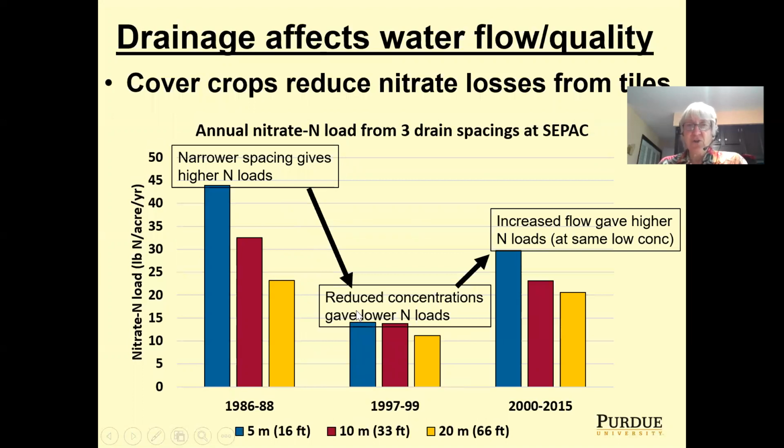The not great news is that even with those same low concentrations, during the next 15-year period, 2000 to 2015, we actually had more rain, about 5 inches more rain per year, most of which came during the winter, which means most of that was drainage. So again, our loads did increase, although we're still at the same low concentration. And again, tiles closer together lose more water and lose more nitrogen.